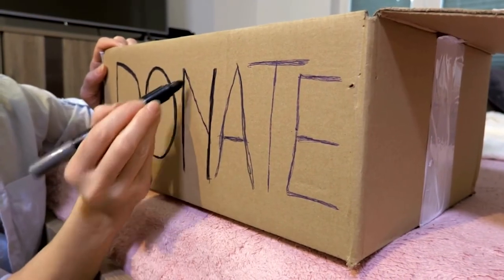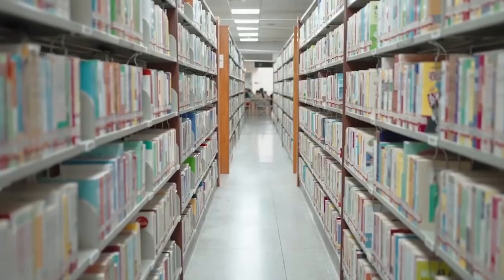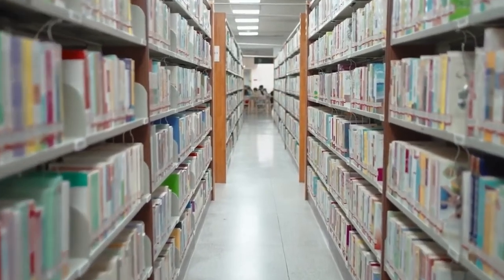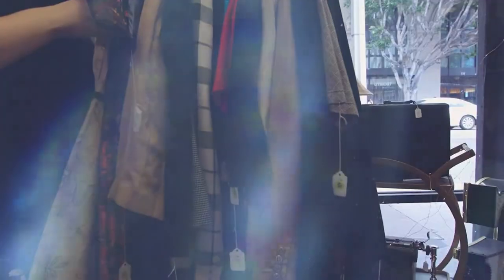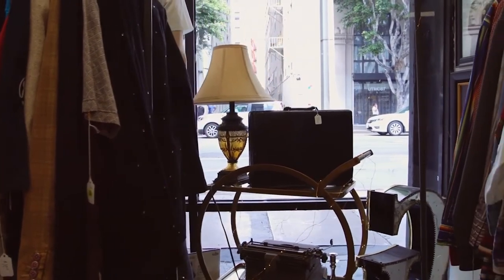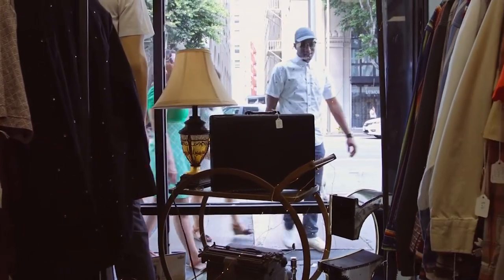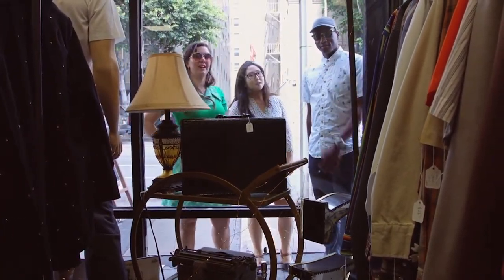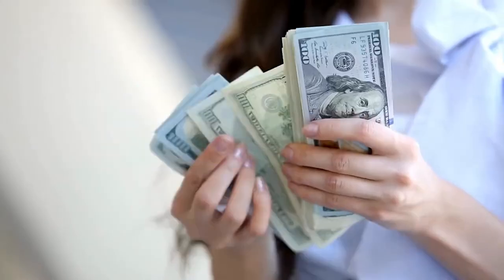The next viable recycling option is to donate them. Try contacting your nearby libraries and charities and ask if they are eager to take the VHS tapes. If you have a vintage shop in your area, you're in luck. Vintage shops would love having VHS tapes in their collection. Vintage and antique collectors highly value such items.